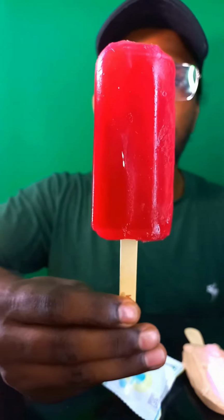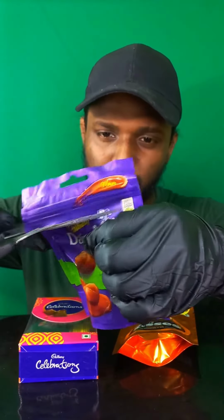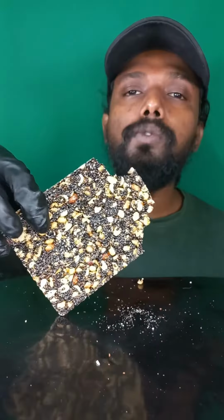See the grape. Wow, the crunchy. Wow. So friends, let's take. Ooh, see guys.